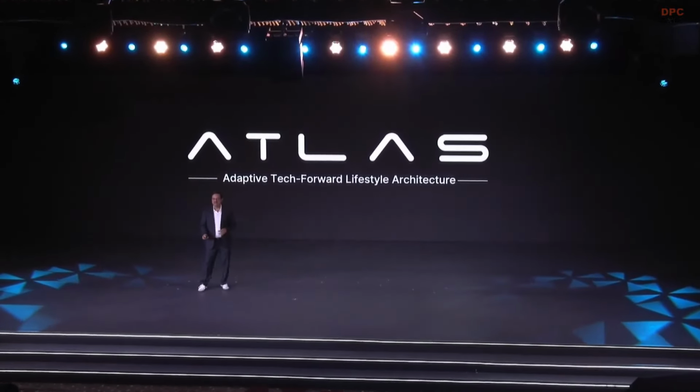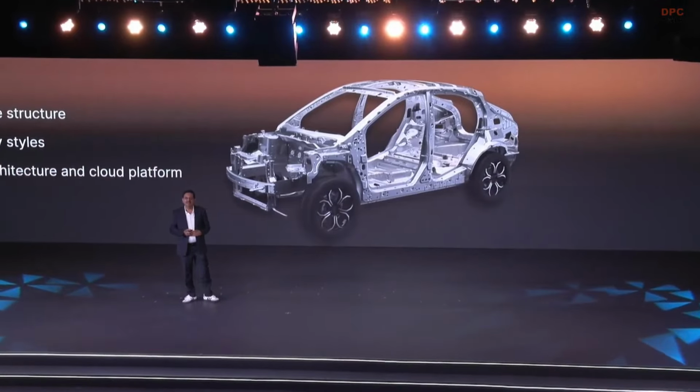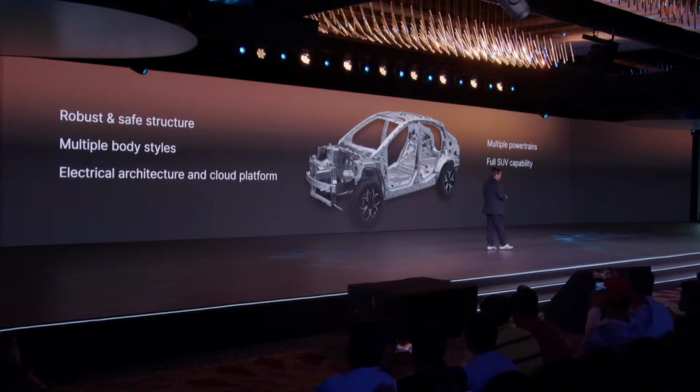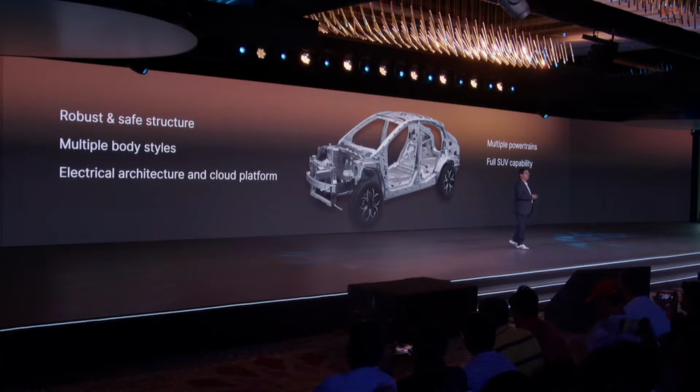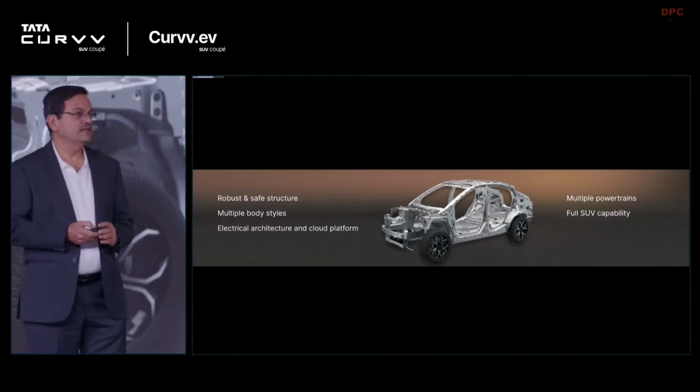So going ahead, Atlas is a revolution in vehicle design and engineering, delivering safety, scalability, and performance. We will dive deeper into each of these attributes of the Atlas as we go forward. Robust and safe structure, multiple body styles, electric architecture and cloud platform, multiple powertrains, and full SUV capability.